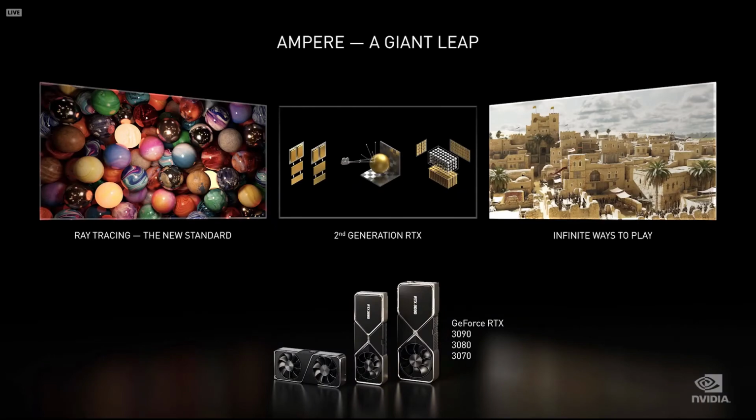And Ampere is going to bring you joy beyond gaming. NVIDIA Reflex to improve your response time. NVIDIA Broadcast turns any room into a studio. And Omniverse Machinima turns you into an animated filmmaker. We are super pleased with 3070, 3080, and 3090, the first three members of the Ampere generation. You're going to feel a boost like never before.